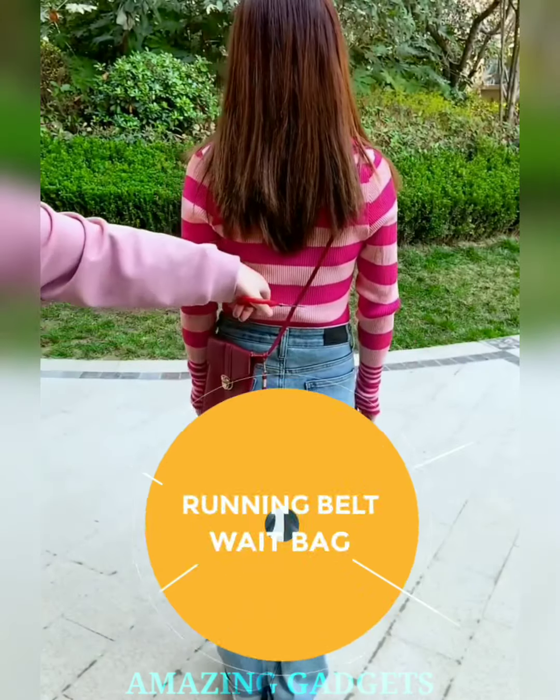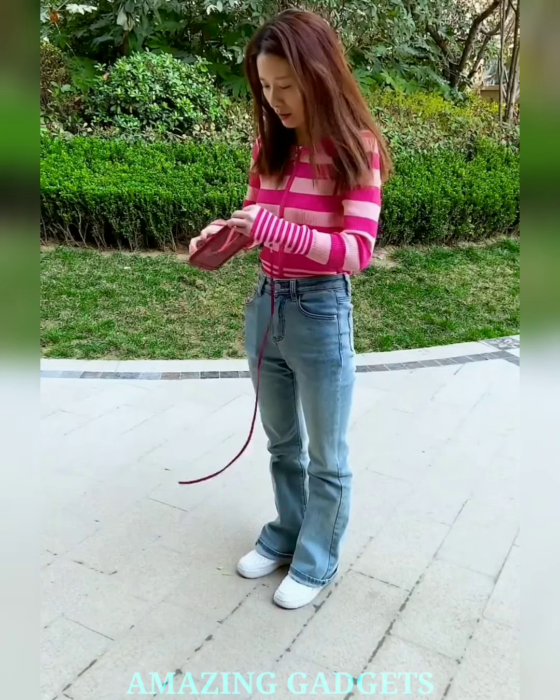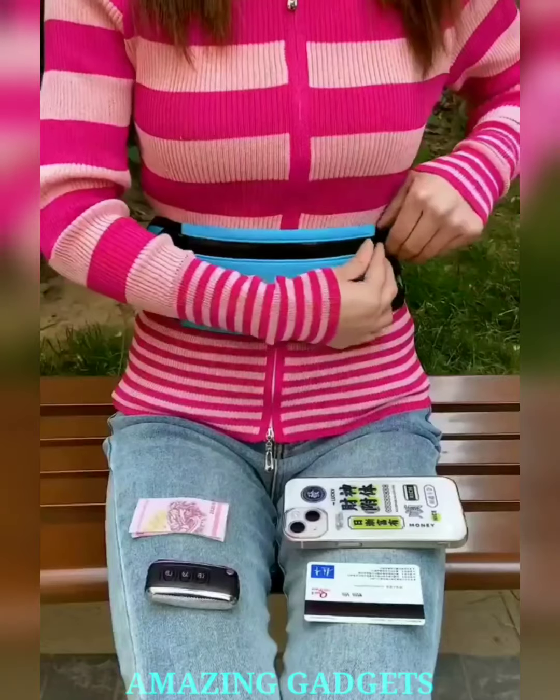Embrace freedom during your run. Our waist bag pack provides a hands-free experience, allowing you to focus on your stride without the hassle of holding your essentials. Crafted with performance in mind, our running belt is designed to be lightweight, ensuring it won't weigh you down during your most intense workout.